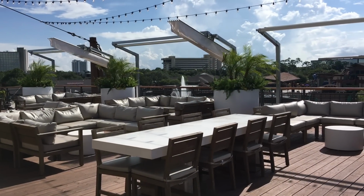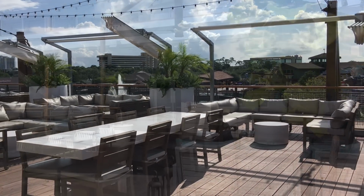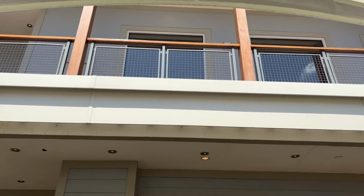Just let the Paddlefish host know you're heading up to the rooftop when you arrive. They can even help point you in the right direction. There's actually a staircase that you can take, so you don't even have to go into the lobby of the Paddlefish. Just head right on up.